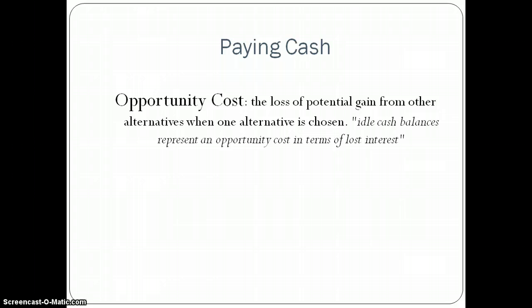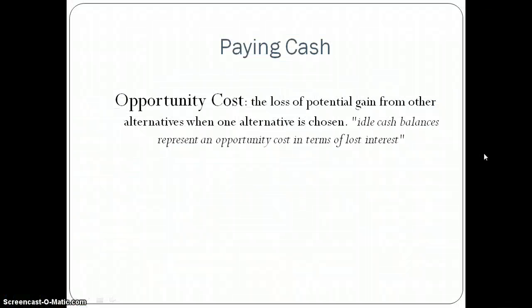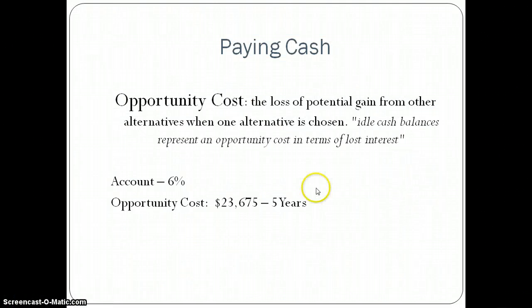So in our example, if you have that $70,000 on your account, what would happen if instead of paying cash, you put your money to work? Let's say that you put your money on an investment, and that investment can give you 6%. So I'm going to say 6% for 5 years. That means that at the end of 5 years, you could have made $23,000 for a total of $93,000. So what happened? You lost $23,000 in 5 years. That is the opportunity cost that nobody can see, but is always present.